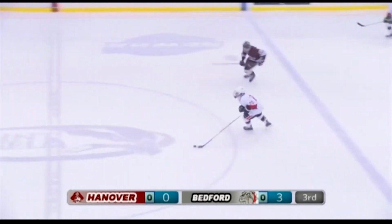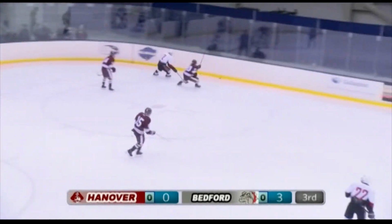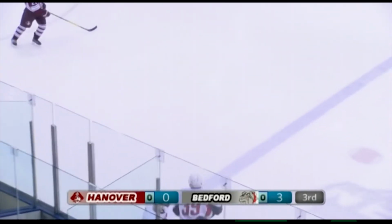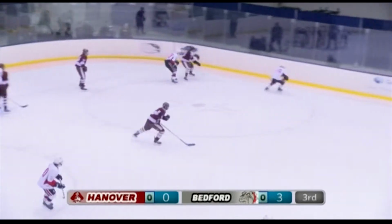Everybody's got to clear out. Sylvain now tries to get by the Hanover defender and does, brings it into the zone. Shot through the legs of number 21, Graham. That goes wide. Hanover chips it out of the zone. But a quick turnaround now. Parker Roberto had to wait for his man to get onside. He gets around one check. Takes a sharp angle shot, just misses the far corner.